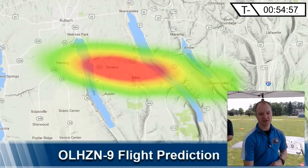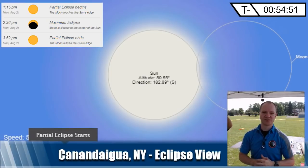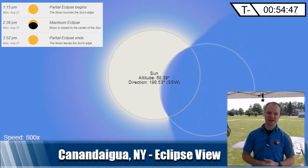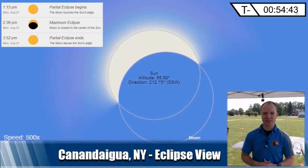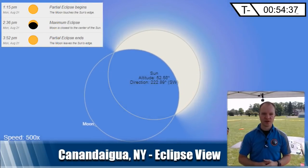So we can take a look here. There we go. This is what our eclipse view is going to look like today. We should see about 1:15 the eclipse will start. It's going to pass over here. We're going to get about 70% eclipsed. About 2:36 Eastern time is our maximum eclipse. It'll look something like that, kind of like a crescent moon.